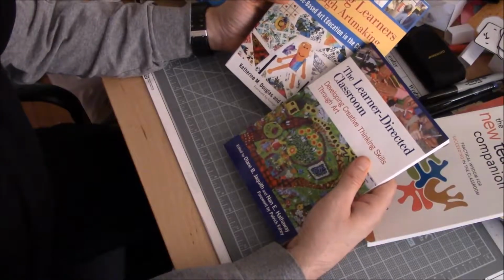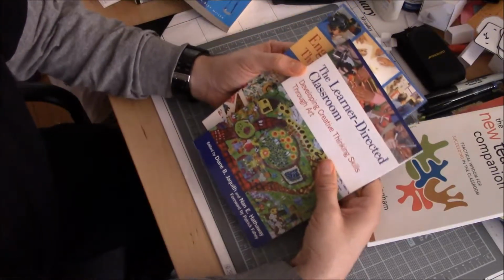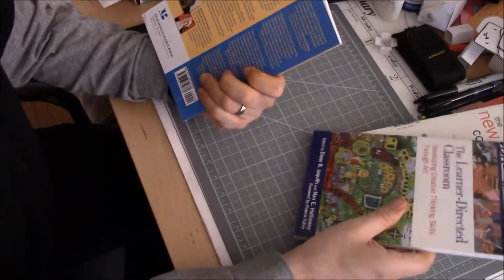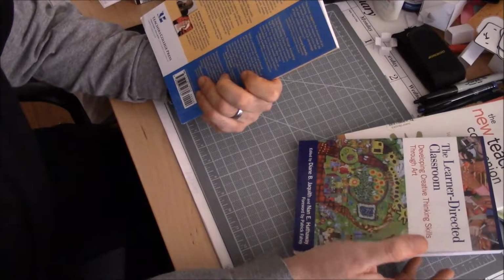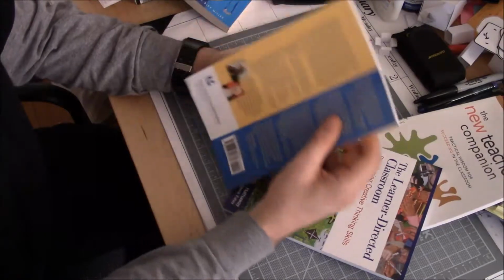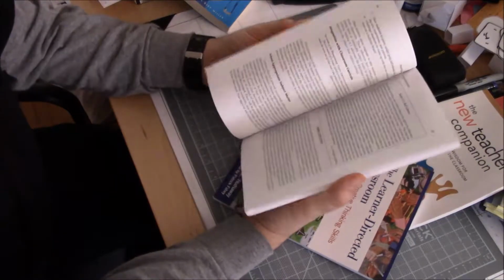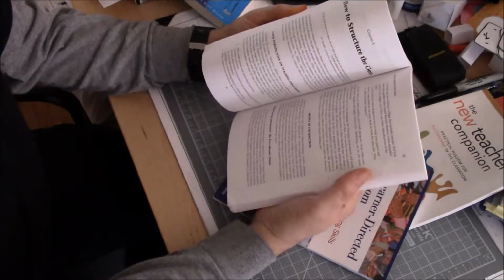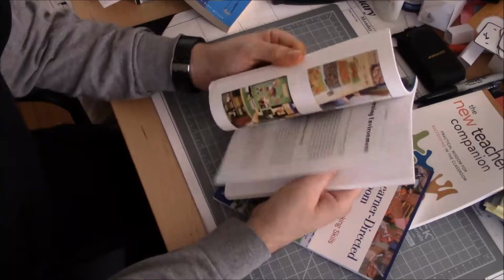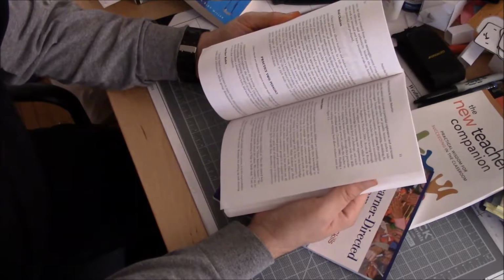This one is Engaging Learners. This one is The Learner-Directed Classroom, Developing Creative Thinking Skills Through Art. Both these books are great, and each book deals a little differently. This book here, Engaging Learners, deals with basically the philosophy and rationale, implementation of choice-based authentic art education in elementary and middle schools. When you go through these books, you're going to see a lot, everything from how to set up your classroom to how to set up time, structuring your time, student roles.